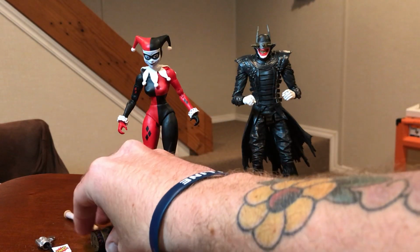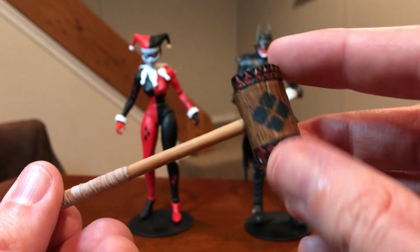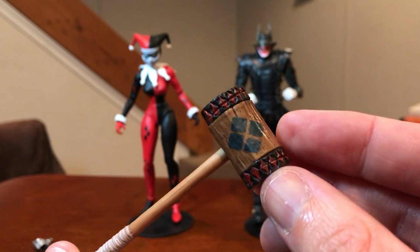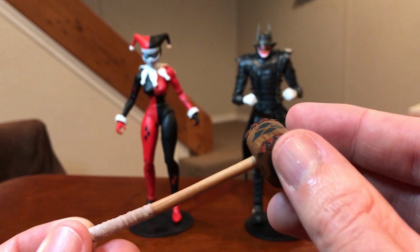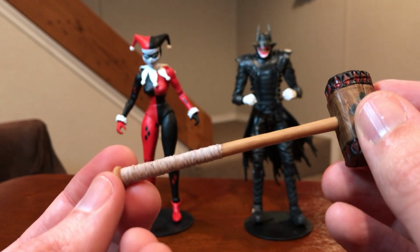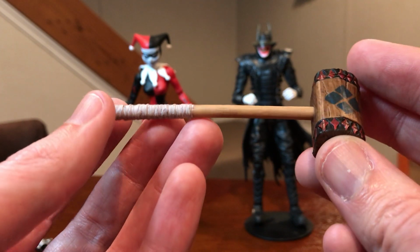And as far as the accessories for Harley, she is given her famous mallet. So here we have the nice little bullseye design, and then the kind of dead smiley face right there with the X's over his eyes. This looks fantastic, really, with all the wood grain and different sculpting and everything all throughout here. This is a wonderful looking accessory. And even the actual wrapping here at the handle of the bat looks wonderful with all that detail, all that weathering effect. It just looks freaking awesome.